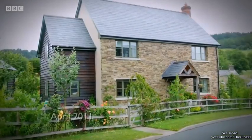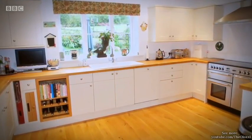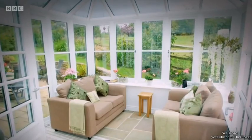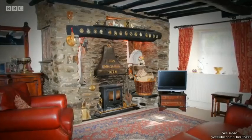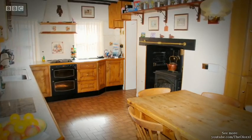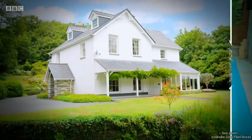This modern three-bedroom detached property in the village of Evenjob is priced at just under £300,000. It has a light, open-plan layout and a newly added conservatory with views over the surrounding countryside. Or you could buy this 7-bedroom 17th century farmhouse in Taliesin. It has a feature stone fireplace, traditional kitchen, outbuildings and a swimming pool. It could be yours for £495,000.